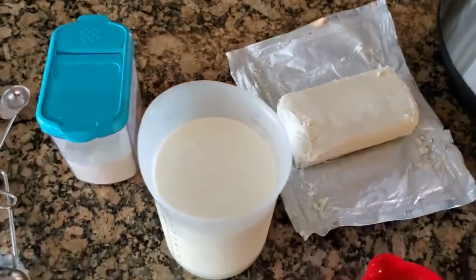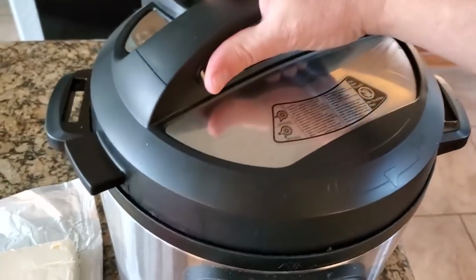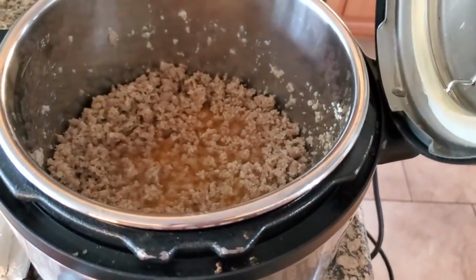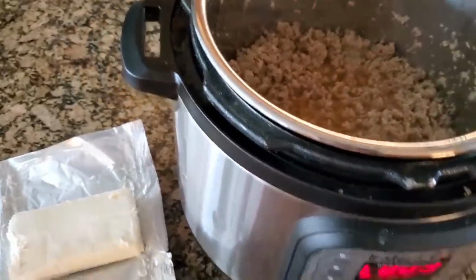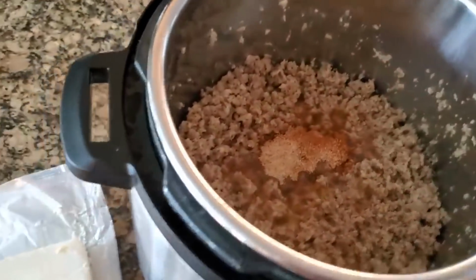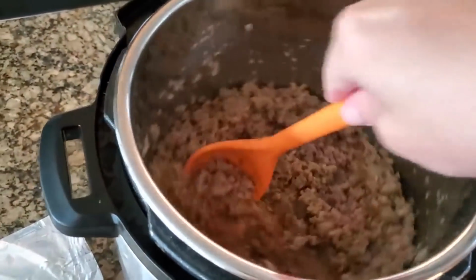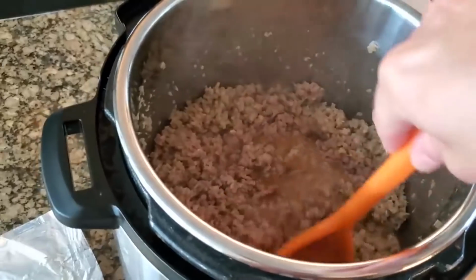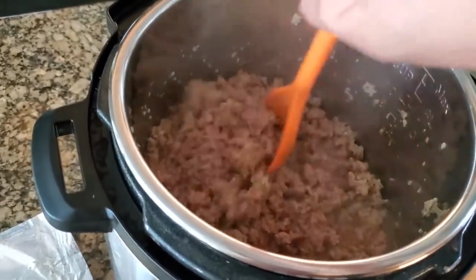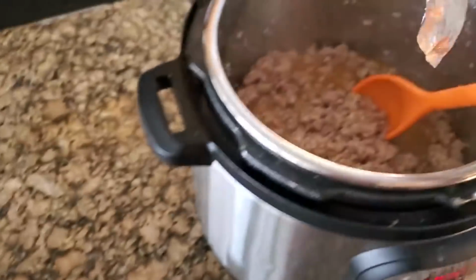Xanthan gum is going to thicken it. I have 2 cups of heavy whipping cream, a block of cream cheese, and I pre-measured the spices to make it faster. Once your sausage is all cooked up, in this case I use Jimmy Dean's regular sausage, add your spices, and then mix that around and get all the flavors going. At this point, I usually put it on the saute button again, so that when I add the cold ingredients, it'll keep it hot.